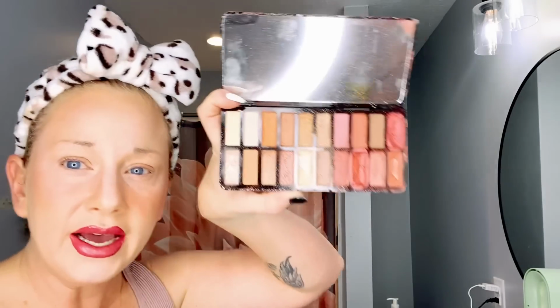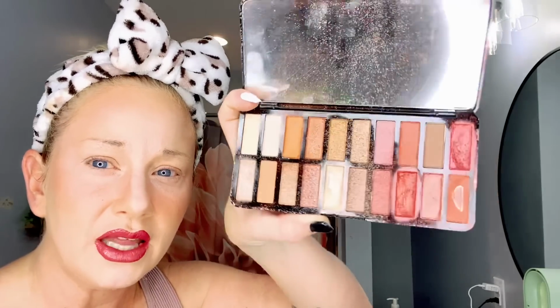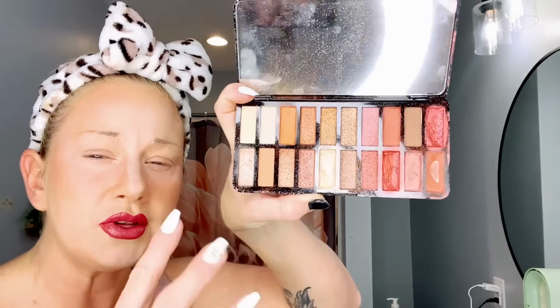So for the eyeshadow, I'm using the eyeshadow palette. This is all, like, it's all gone. You can't even hardly see it anymore. It's the LA Colors Socialite, and I really like it. It's got a bunch of really pretty colors in it. I love it. It's got the golds and the yellows and the oranges and then the pinks. I really, really like this palette. And I got it at Five Below.